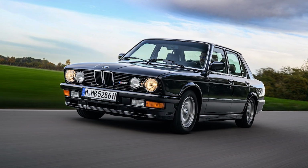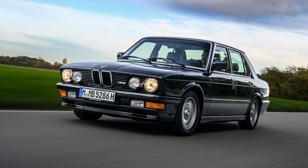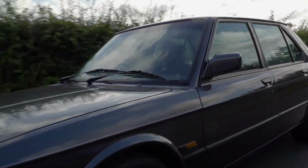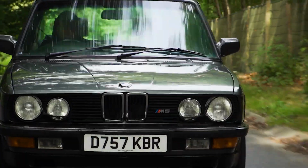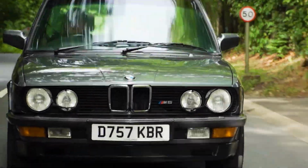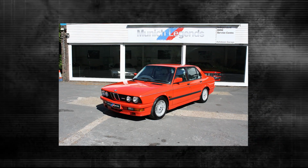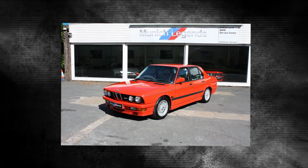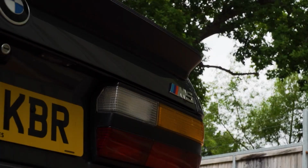Current market averages are around $48,000, but clean examples are already pushing well into 6 figures. The highest recorded sale was $140,000, which shows where the market is heading for perfect cars. What makes the E28 M5 so special is its place in automotive history. This was the world's fastest production sedan when it was introduced, and it established the template for every super sedan that followed.